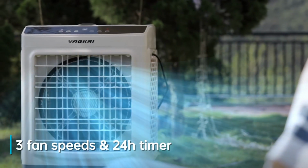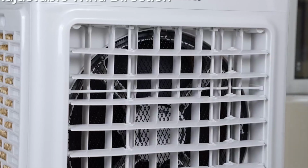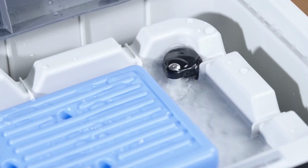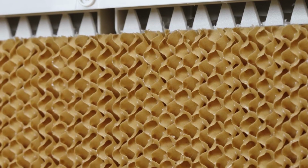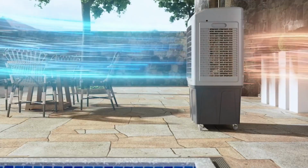What makes VAGKRI even more impressive is its versatility. It offers 3 cooling modes and 3 speeds, so you can customize your comfort. The 9-gallon reservoir is easy to refill, whether you do it manually or with a garden hose. And with a user-friendly control panel and remote control, changing settings is a breeze. At just $300, VAGKRI is the perfect investment for a cool and comfortable summer.